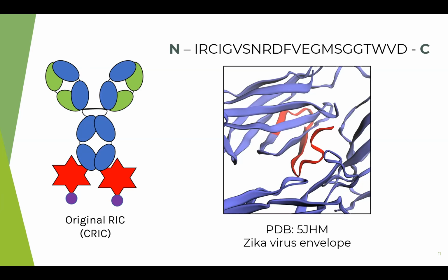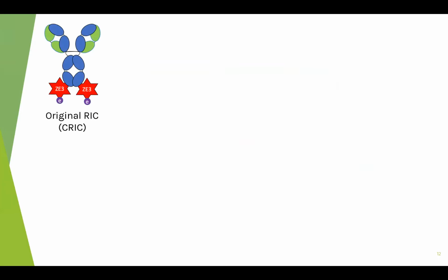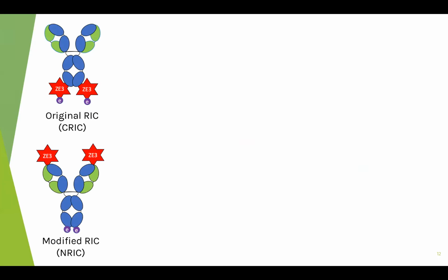Another case where you might not want to have a fusion in this particular instance is if we have a bunch of neutralizing epitopes on the N-terminus of the protein, and we want to make sure that it's more accessible to the immune system. So in order to resolve these instances, we decided to create a variant of the RIC platform. This is the original RIC platform once again, and this is our variant. In this variant, we changed the antigenic location to the top of the antibody, the N-terminus, instead of the C-terminus.